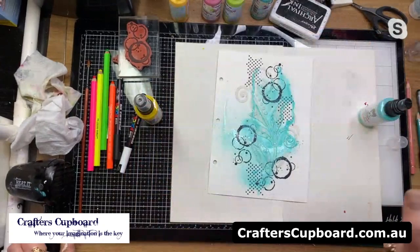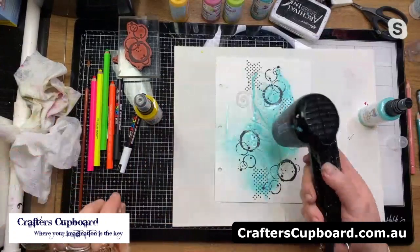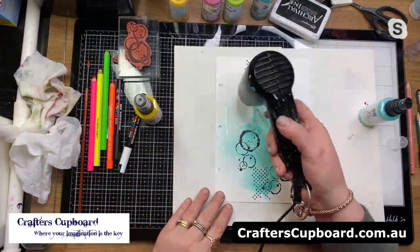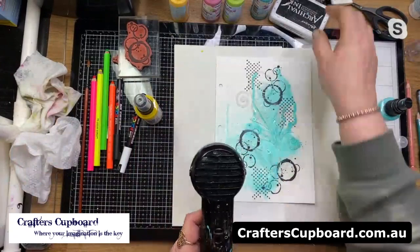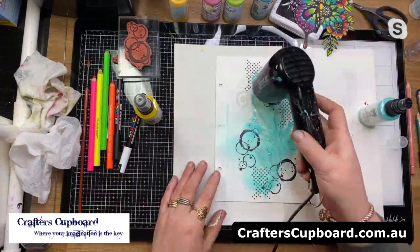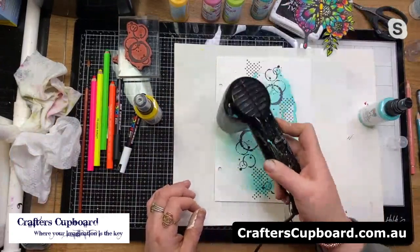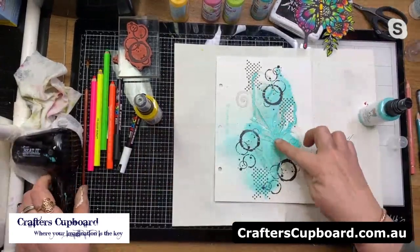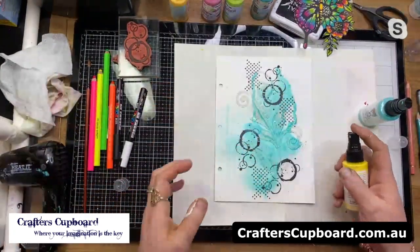So that's looking pretty good. I'm just going to dry that off. You can see that blue is going to look great. It just picks up that little bit of tealy colour that we've already painted with the Paper Artsy colours. And it really makes this pop out too now, because it's taking on a little bit of the colour, but it's also resisting a bit as well.